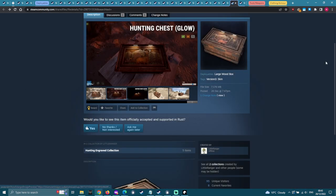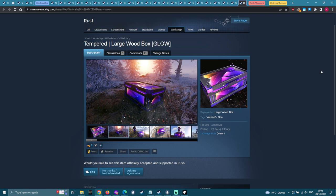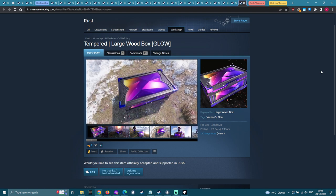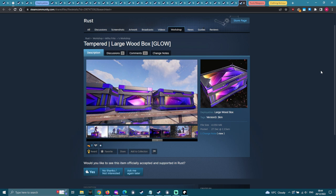And the last deployable skin of the week that I wanted to show off, and I am not surprised to see, is another tempered deployable skin. It is Milio Frito's tempered large wood box. Gentlemen, I am not at all surprised to see this being introduced, and I'm starting to see a bit of a routine. Last week, Milio Frito made frog cosplay skins. This week, tempered. And next week, I wouldn't be surprised if we see another tempered deployable, but I also wouldn't be surprised if we see some frog cosplay armor skins submitted next week or the week after.